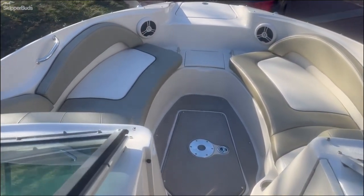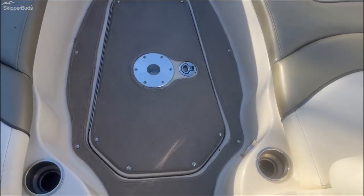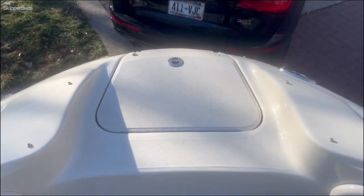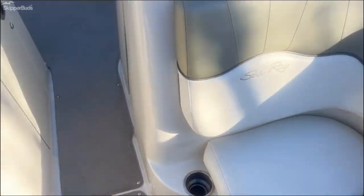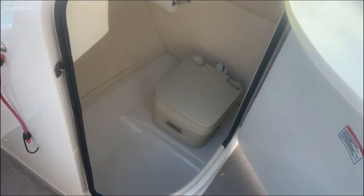Entering into the front of the boat, nice wide open, deep bow with in-floor storage. Easy step onto the front deck, along with your ladder and anchor storage. Fresh water. Enclosed head with pump out porta potty.